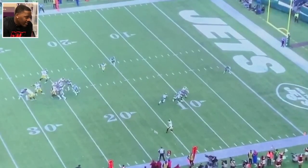So right here, instead of taking the short throws that are still very high percentage throws, it can give these guys a chance to catch the ball and run. I mean, Juju catching it right here, it's a strong possibility he might score. Diontae, he catches it right here, it's a strong possibility he might score. But he gets greedy. You see he's enamored, where he has his eyes locked in on Jalen.